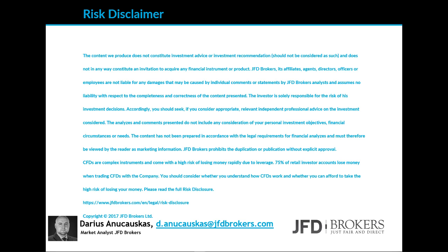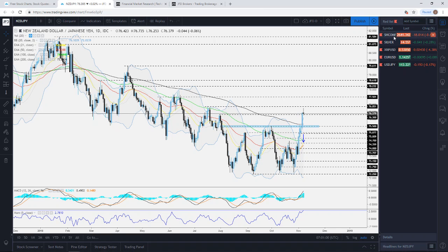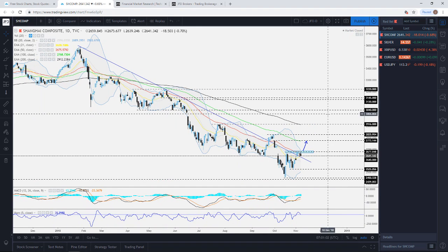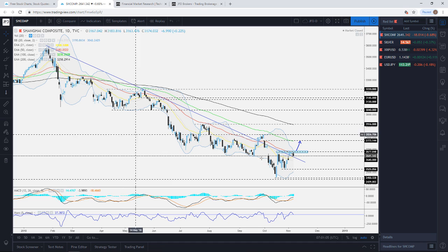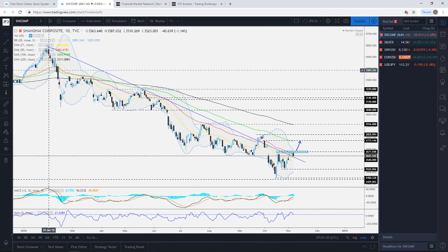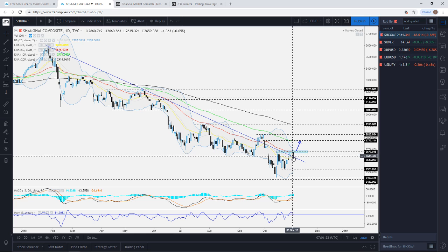Okay, so now let's jump into the charts. The first one I want to touch on, guys, is one of the popular indices, and that's Shanghai Composite. Looking at this daily chart, you can see that we're still trading above this long-term downside resistance line taken from the peak of the 29th of January, and it's struggling to drop below this.